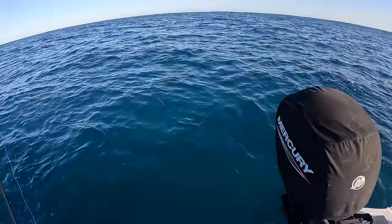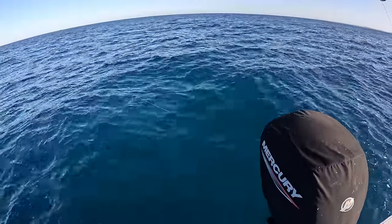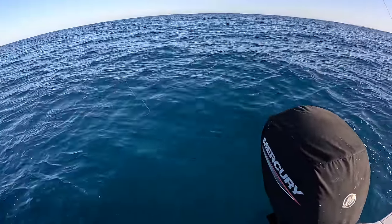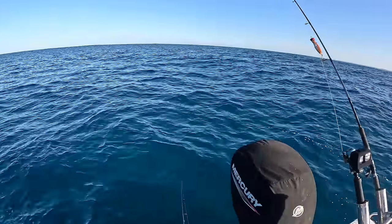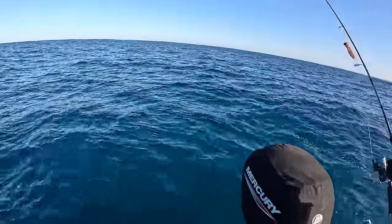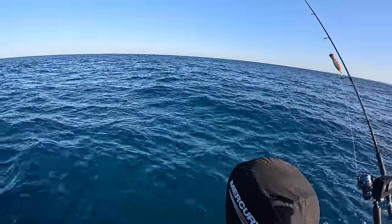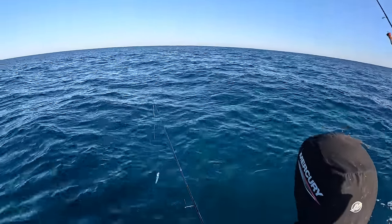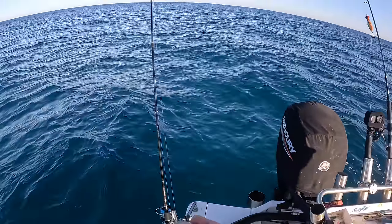Let's see what happens here. Oh, is there anything better than when you actually see the fish? That's just so cool. Start moving it a bit. Sometimes I just like it. Oh, he's right there behind it. Oh, they're definitely there. He doesn't want this muley, all right. It just doesn't look natural enough for him, I don't think.